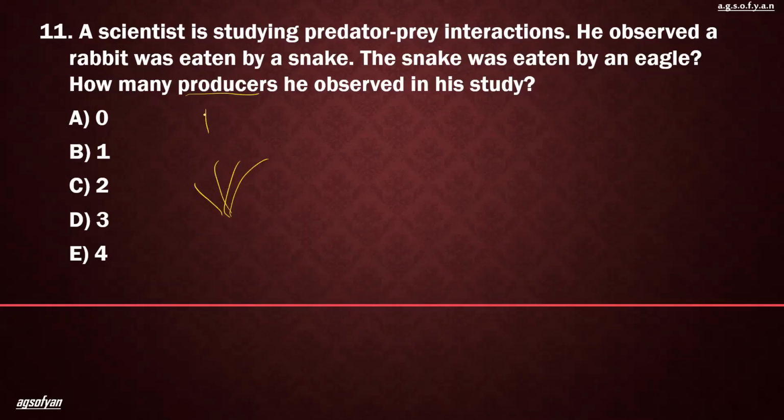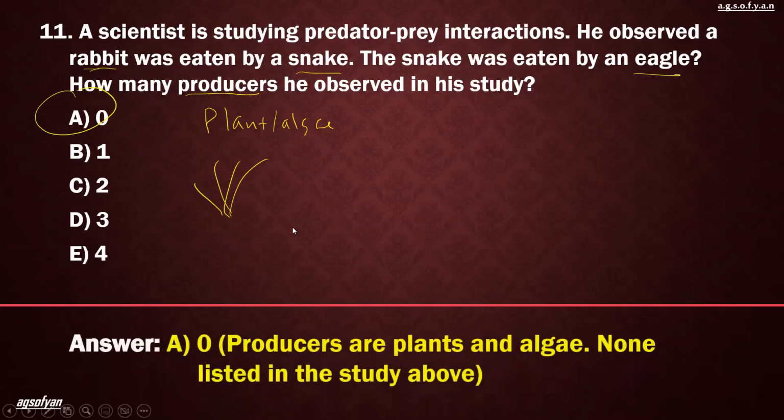Yes, producers are plants and algae. You don't see anything mentioned about plants and algae, just rabbit, snake, eagle. All of them are consumers, right? So what is the correct answer? A, zero. There are no producers in that study.